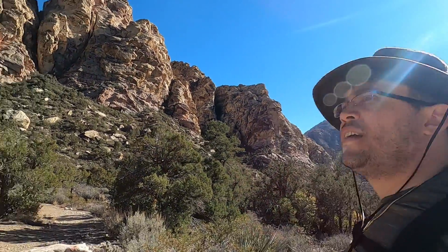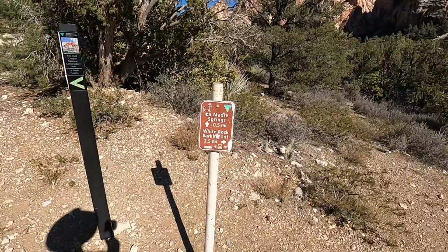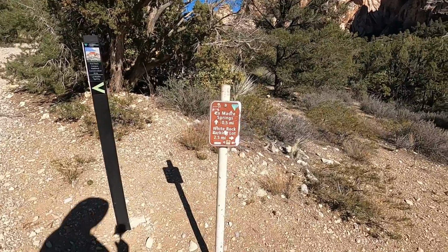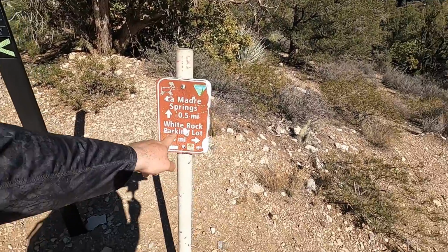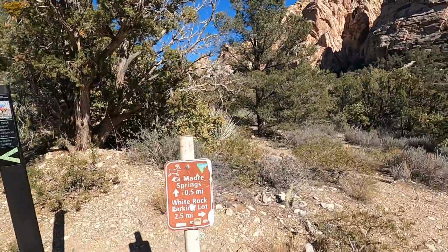And so here's where the trail divides, the fork. So we're half a mile from La Madre Springs, and then here, 2.5 miles to walk around this whole thing.